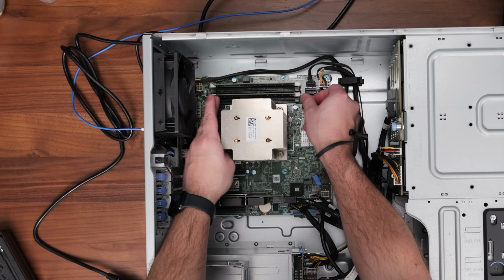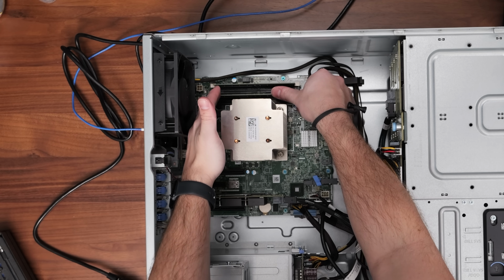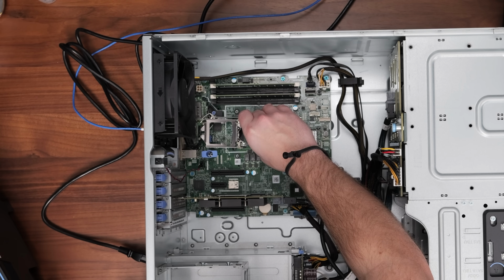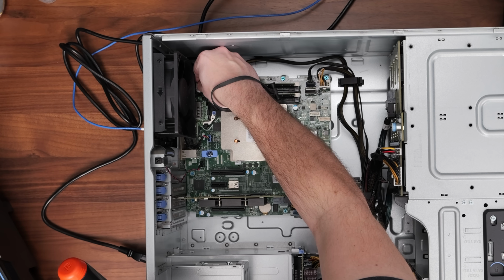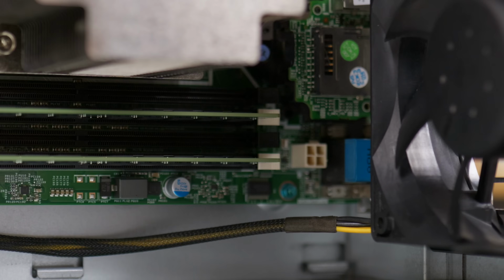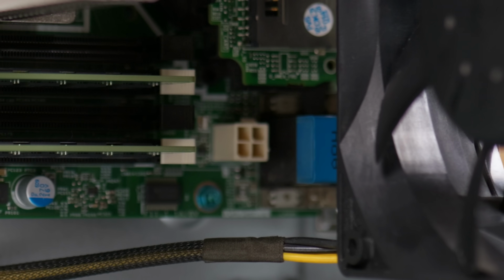Up until this point I hadn't touched the CPU, but I had pulled out the memory, so I tried reseating that with no luck. So I decided to give reseating the CPU a shot, but that's when I noticed what I'm sure many of you have already been commenting down below, which is that the 4-pin EPS 12V cable was most definitely not plugged in.